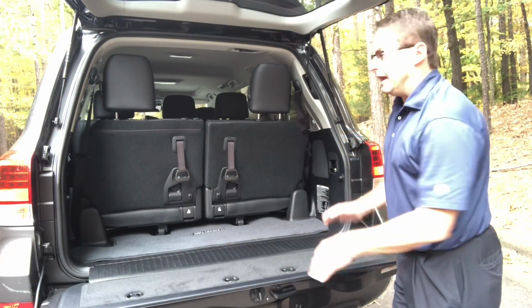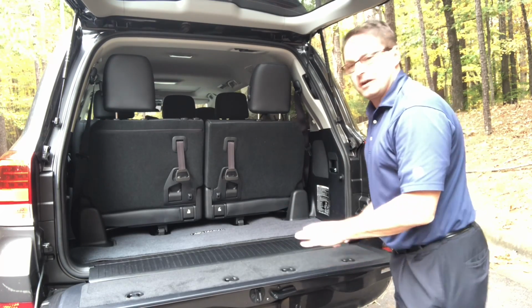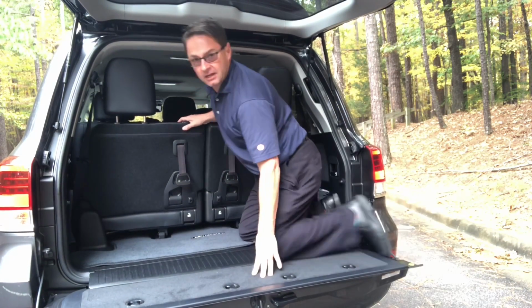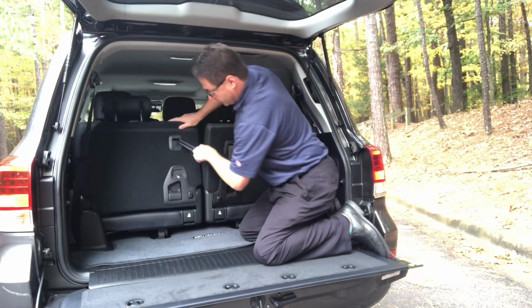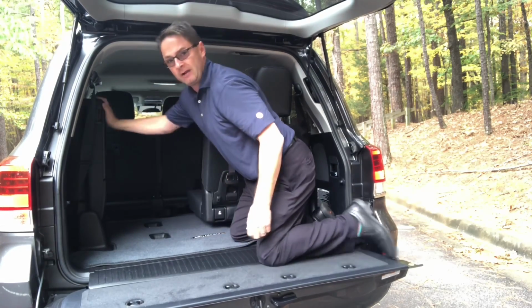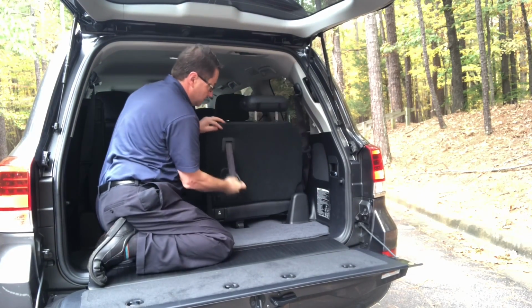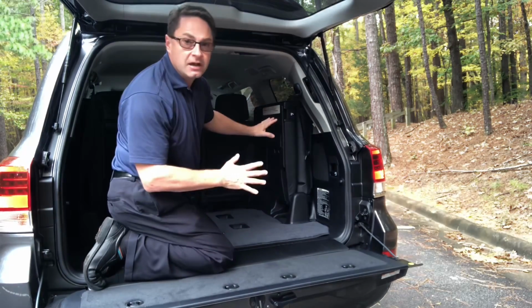I get this question a lot. What about the third row? Do they go up? Do they fold in? How does it work? So I'm going to try to show this and still let you actually see so my big gut's not in the way. What you do is lower this, lower the headrest, lower the strap, and then lock it right back up. Again, 1, 2, 3. That's how you secure it.